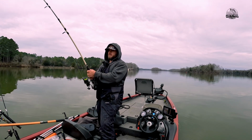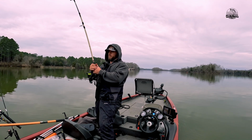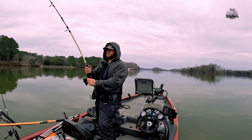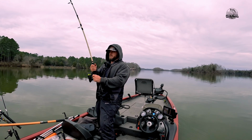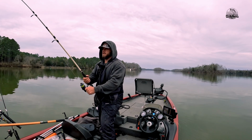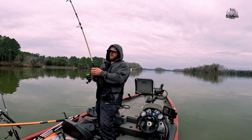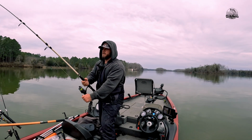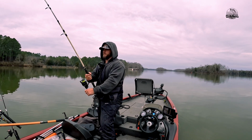Forearm is on fire from holding that thing. I feel him pulling every now and then. It feels like a blue. He's getting close to the surface now. I mean, he's still way back there. Shoot. That's actually, it looks like a good fish from here. Finally, he surfaced. I mean, shoot, he's still 50 yards away.